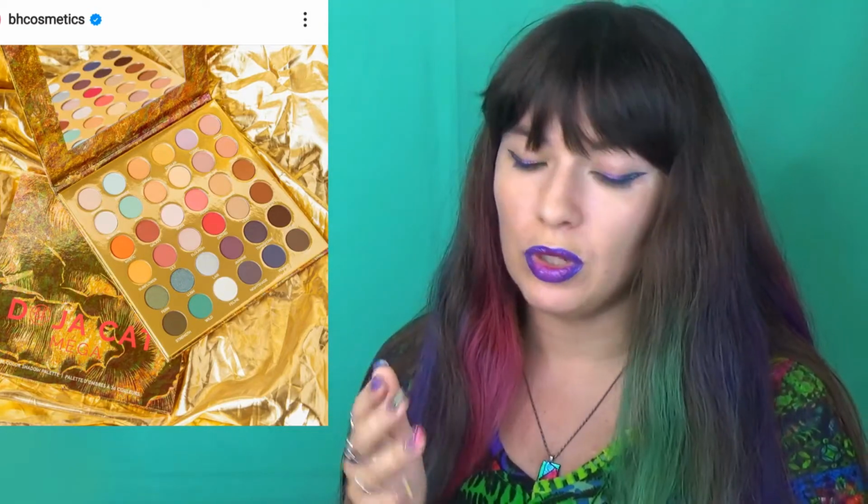But I think this is a great approach because they did include the neutrals. You can do a neutral look with it if you want. You can do a nude look. They did include some vibrant colors, some darker ones, and some medium ones like the pinks, dark purple, dark blue, dark green, very, very vibrant.